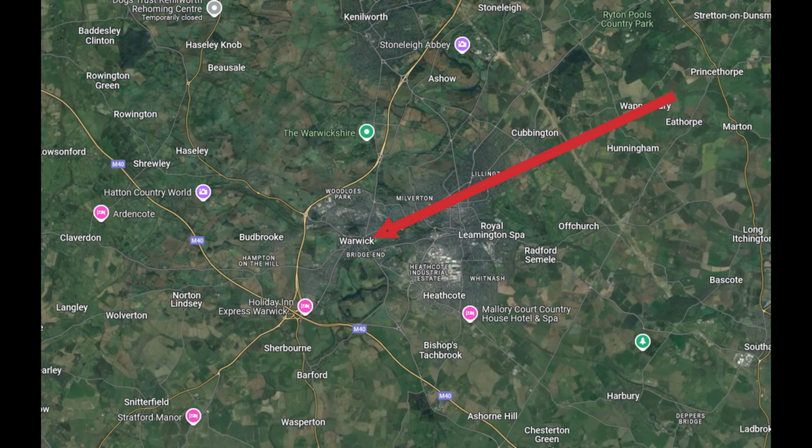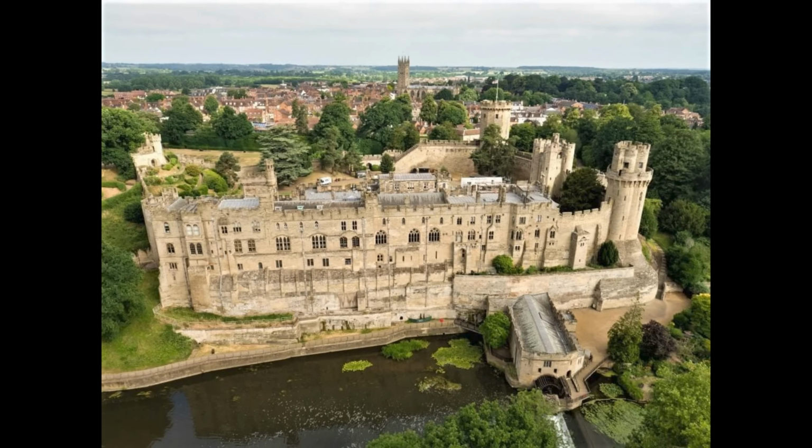I've come to Warwick in the English Midlands, which in the Middle Ages was the seat of the mighty Beauchamp family, and in the 16th century was the property of the Dudleys, one of the most prominent Tudor dynasties. To the south of the town is Warwick Castle, their residence, but I've come rather to the parish and collegiate church of the Blessed Virgin Mary in the middle of the town, which is their burial place.